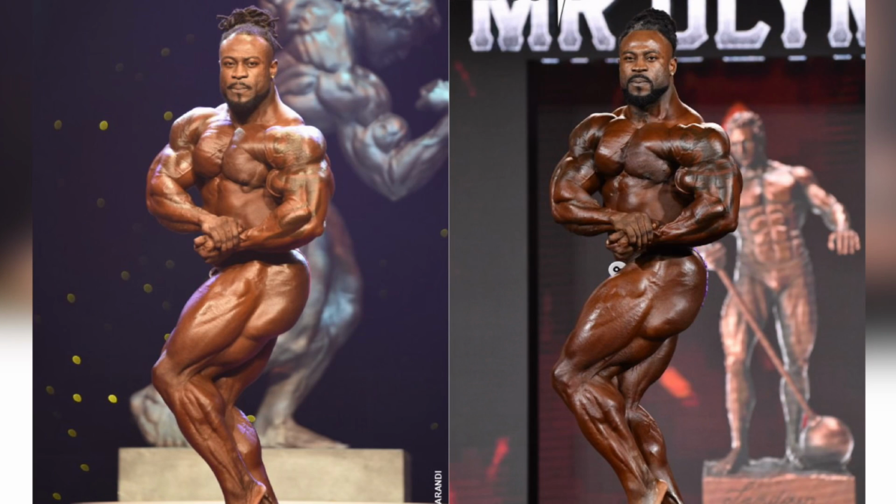Now let's take a look at the side chest pose. And this is pretty interesting. I said that William Bonac looked a little bit flat at this year's Olympia, but comparing the upper bodies in this shot, they actually look pretty similar, and actually the chest may be more full at the Olympia. But once we take a look at the lower body, Arnold Classic definitely has more size in the quad and the hamstring, but once again, is this really William Bonac losing size in the legs, or are they just flat?